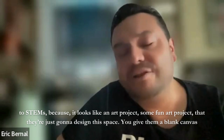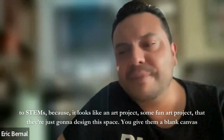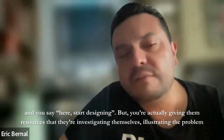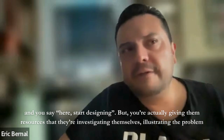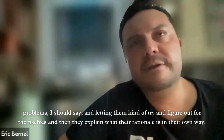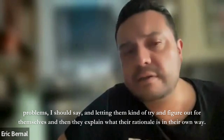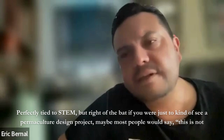Because it looks like some fun art project where they're just going to design this space. You give them a blank canvas and you say, here, start designing. But when you're giving them resources that they're investigating themselves, illustrating the problems, I should say, and letting them try and figure it out for themselves, and then they can explain what their rationale is in their own way. So yeah, perfectly tied to STEM.